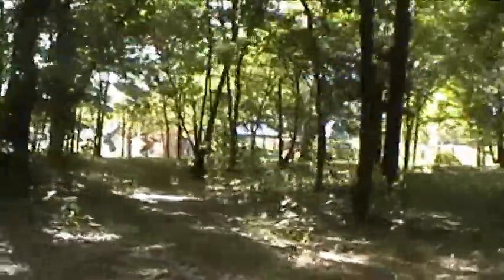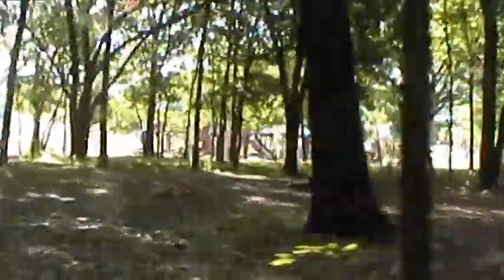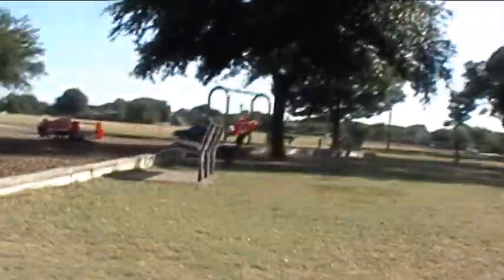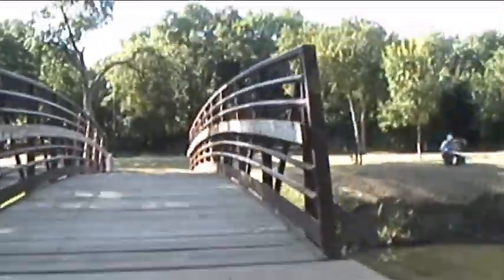So after winding through a lot of places, we continue to wind and come upon little parks and things and woods along the way. Nice little park area for kids. Again, going right along the creek here, very serene. Another gentleman fishing right there. Going over a bridge here. Making a turn. This bridge.